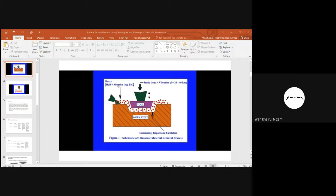So this is how it looks like. It has a pump. We have a pump here. Oh, sorry, it's not moving. Why has it happened? This cannot move.